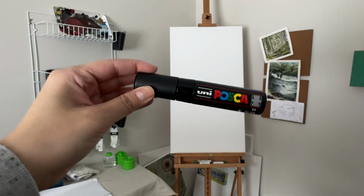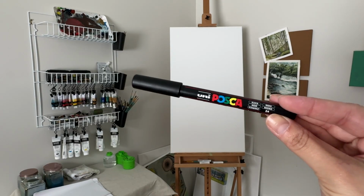Then maybe in the future you can buy more, or they can buy more. You do have a lot of options for the nibs on them. You can go really, really huge, or you can get really tiny ones. They also have metallics and pastels and all kinds of different color variants.